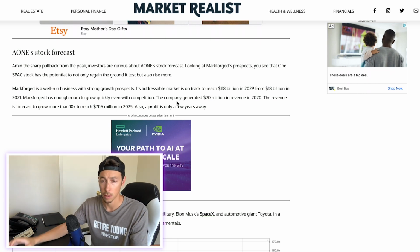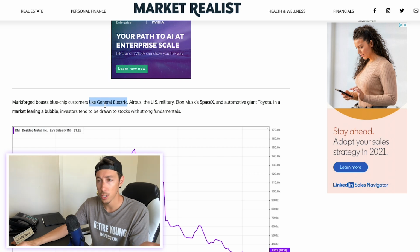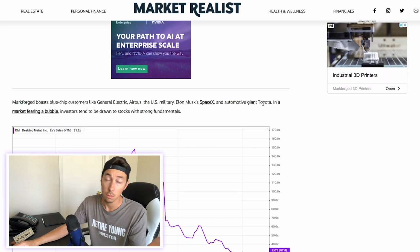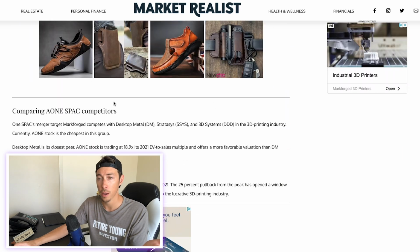It's not moving. Here's some more of their customers. These are all the blue chip customers: GE, Airbus, US military, and SpaceX, also Toyota. So like I said, the customers are there. They're huge. They're going to keep ordering from these guys because they're really good.